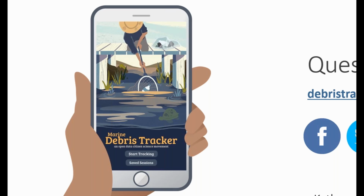We've also gotten feedback from people like educators who really like that this forces you to really look at what is in the litter instead of just taking photos. But yeah, I do think that's a direction we'll be going in the future.